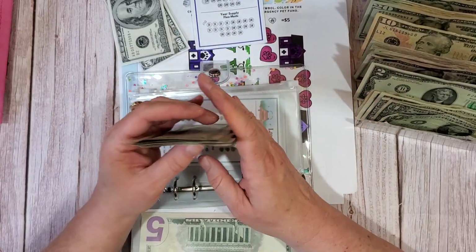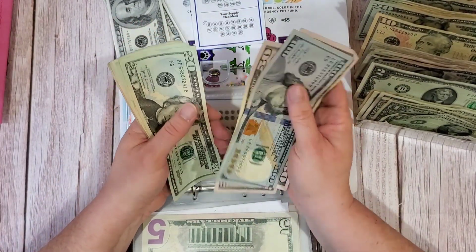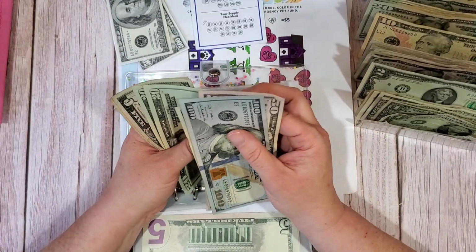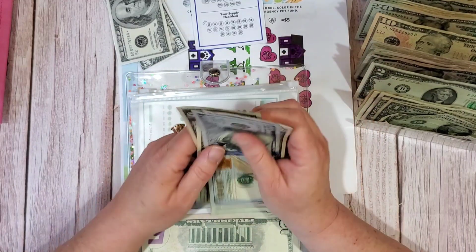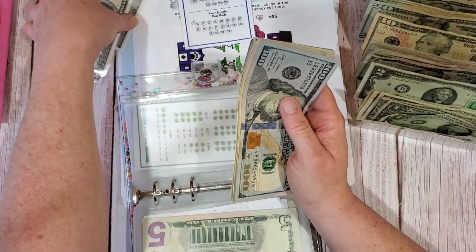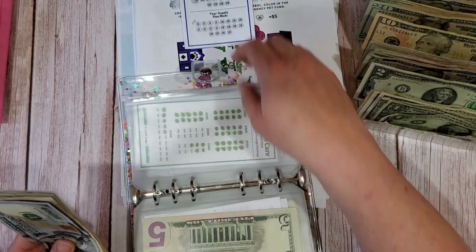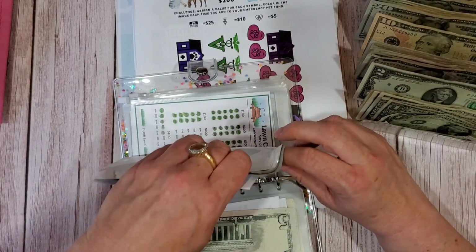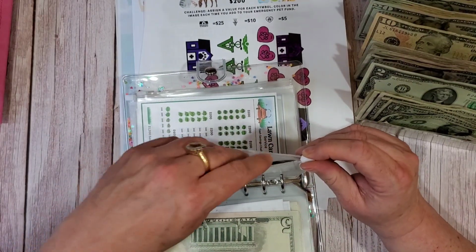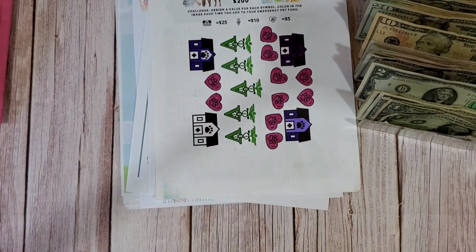All right, so we have 700, 800, 850, 900, 20, 40, 60, 80, 5, 90. So $990 in the bank for vet. Okay. So that is one completed challenge.